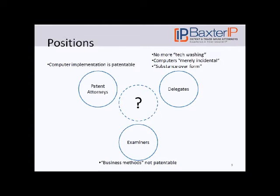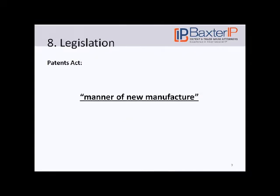Okay, so in the middle we've got this question mark, and I believe that the Research Affiliates case will settle the issues here, and we'll be left with something in the middle. Now, I say in the middle because I don't believe that any of these positions are correct. While the patent attorneys and the delegates both have an element of truth in them, I think the decision will lie somewhere between them, but there really is no support for the examiner's position that business methods are not patentable in Australia. Okay, so while we wait for the Research Affiliates appeal, or the appeal to the court, let's turn to the authorities. Now, the first port of call is considering the Patents Act. So what does the Patents Act say?